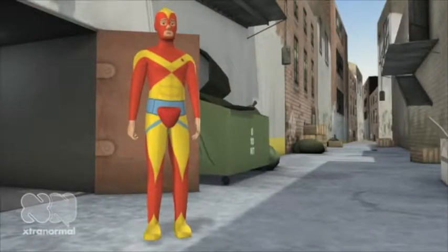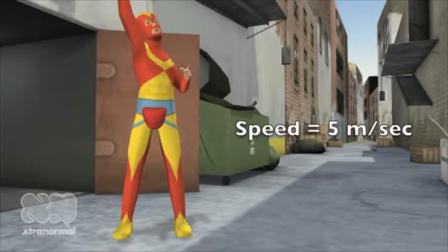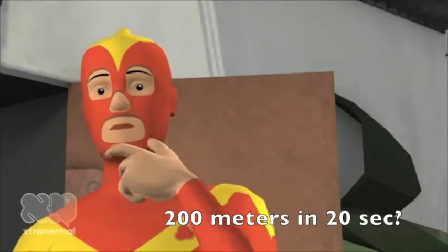So if I were to run around the block, a distance of 500 meters, and it took me 100 seconds, then I traveled at a speed of 5 meters per second, because 500 divided by 100 is 5. Now you try. What if I ran 200 meters in 20 seconds?